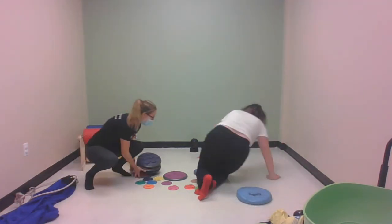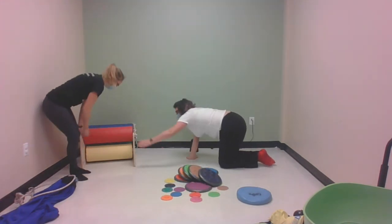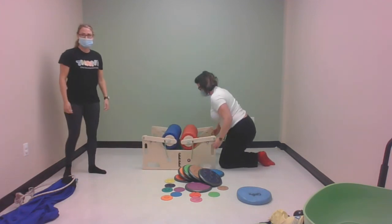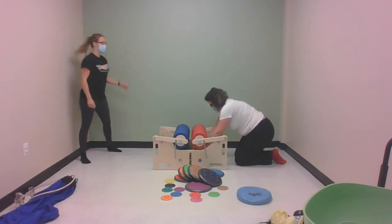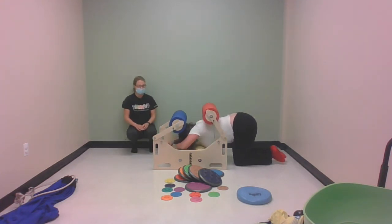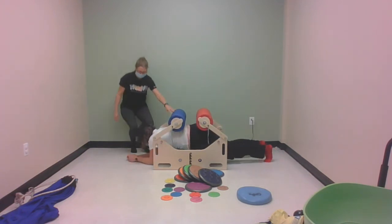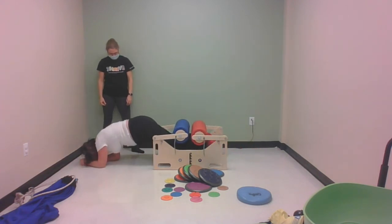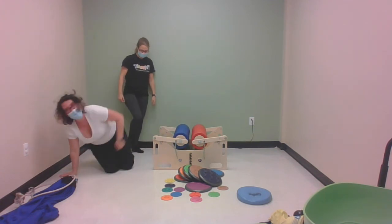Okay. So Valerie's gonna demonstrate to us this guy. This guy is called the steamroller. It gives an excessive amount of proprioceptive input. They're gonna come through to tell us how it made her feel. How are you doing down there? Makes me feel old. Got through. Oh, I love that.